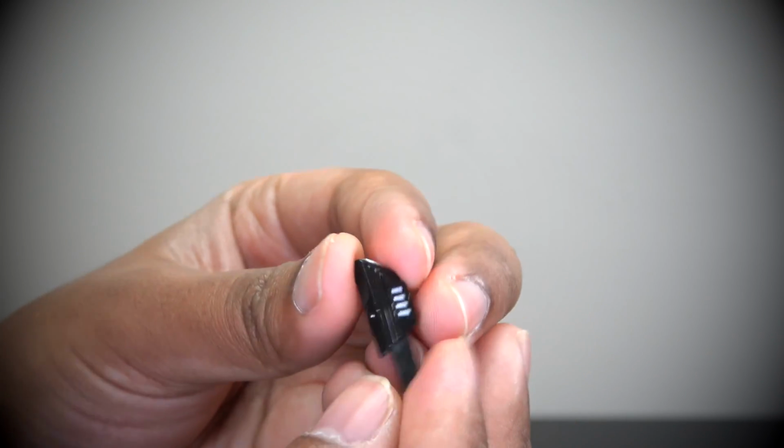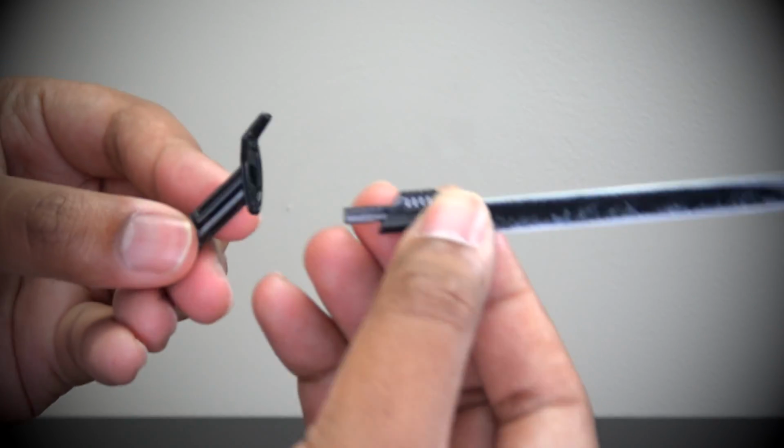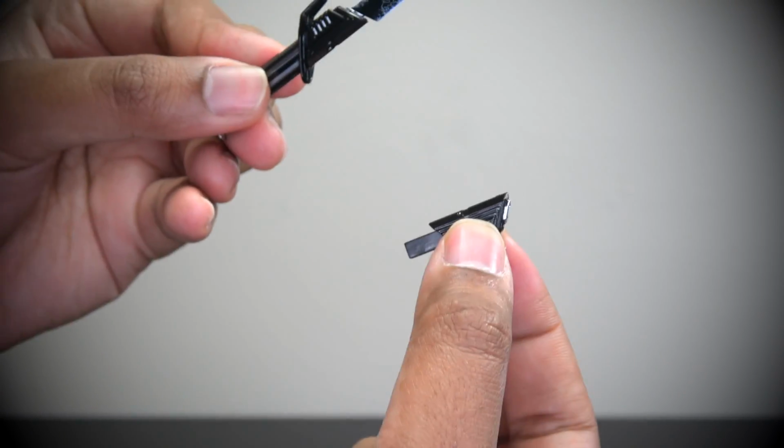And I guess this plugs in somewhere. This must come off. Yeah, that looks like it comes off right here. Yeah, okay, maybe it does! But it does. So that plugs off, and you can plug this on and hang it on his belt.